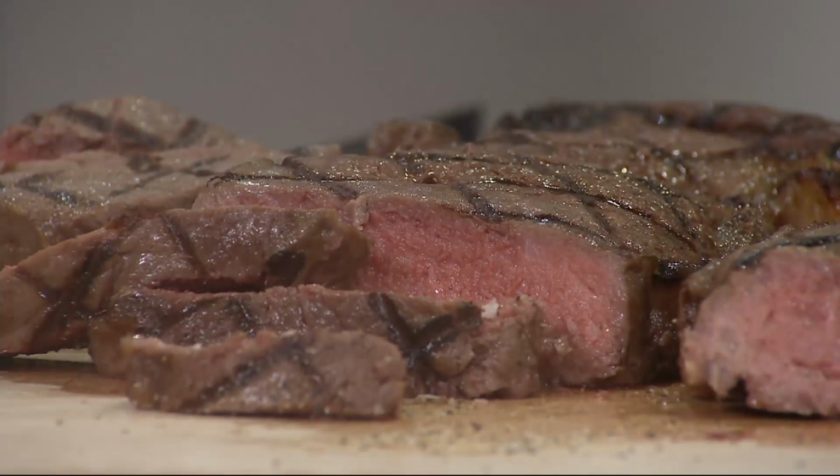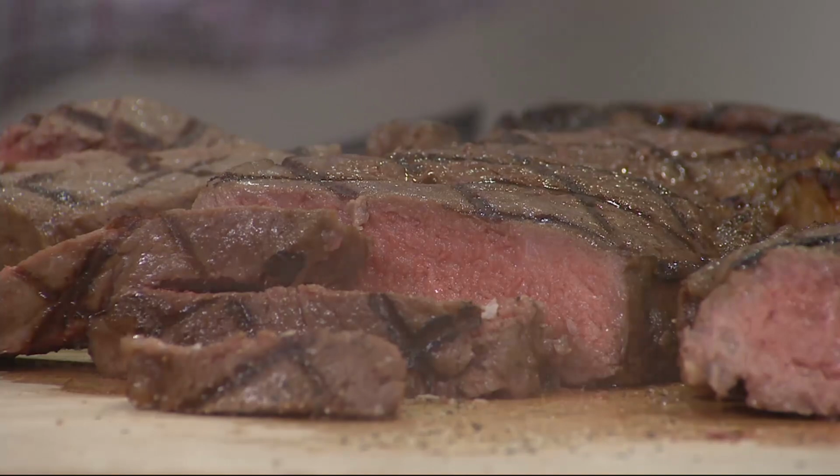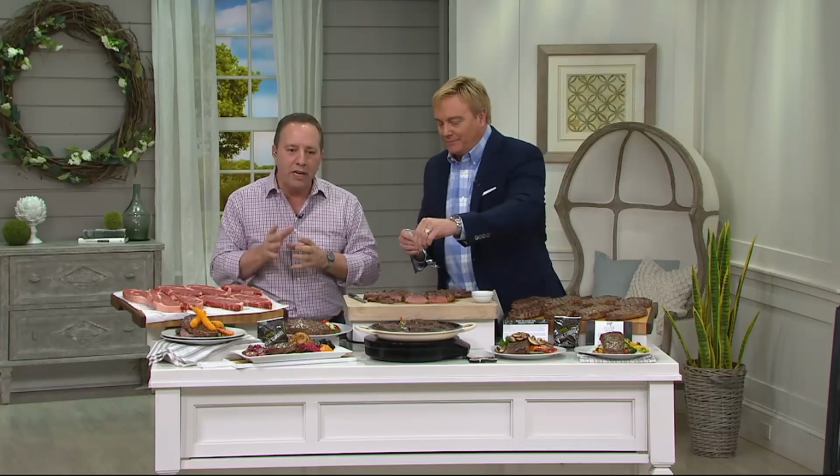Also, we're aging this product, Rick. So remember, this isn't the kind of product you would get at a supermarket because they don't age product. 28 days worth of aging. So when you go to that steakhouse and you look at the menu and it says aged beef, that's why. 28 days of aging gives you that nutty flavor.